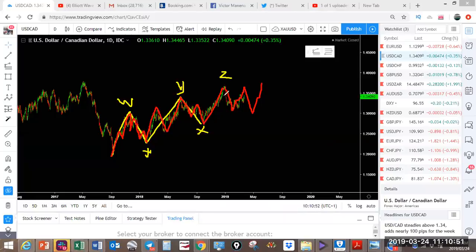So here you could be getting this move up, correction, and a move up. And your Z, instead of being there, could be here. Okay, and this is the structure. Now I'm gonna do oil together with this because there's a correlation between this and oil. Let's have a look at oil and see what the structure could be.